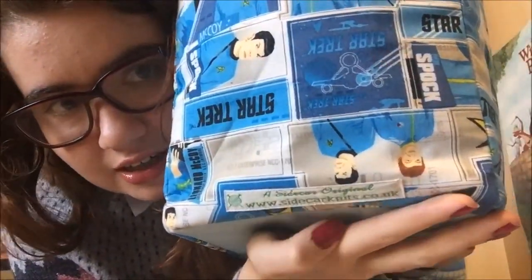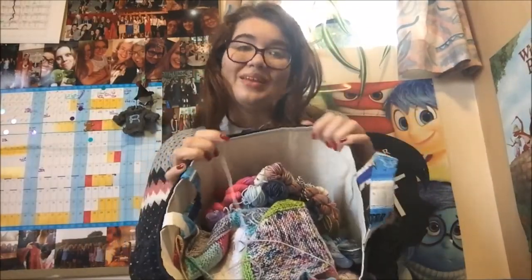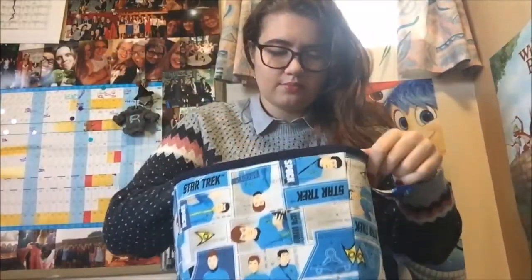So it's a Sirdar original at sirdarknits.co.uk, and it's this lovely sturdy basket. It's got a couple of handles, and these are all my mini skeins inside it. So I really want to sort of knit this down. It has my other two quadrants in here as well.